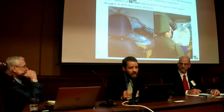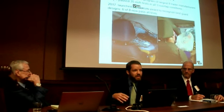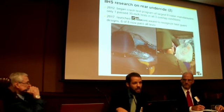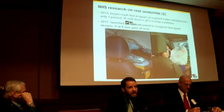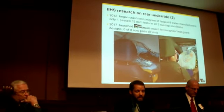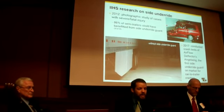Robert has told me today that they've looked at other offsets and other angles, so they're not just designing to the test. They're trying to go above and beyond and look at the real world problem. But it took a crash test with these comparative data to start getting the ball rolling and getting people looking at improvements. So that's rear.